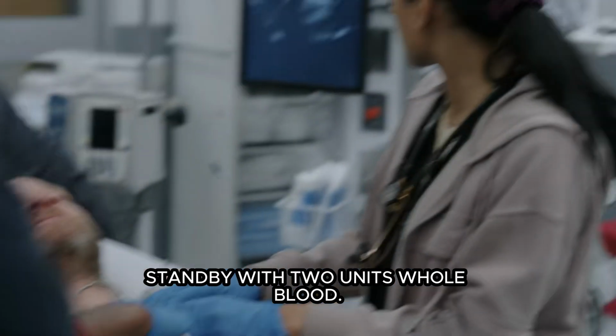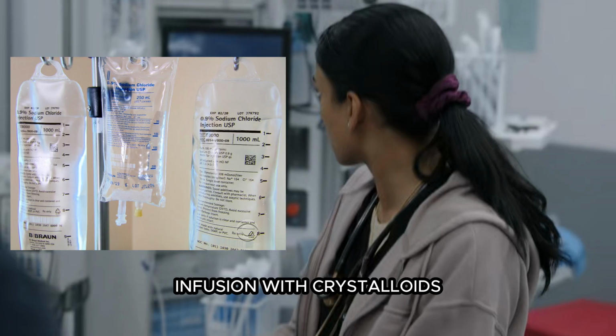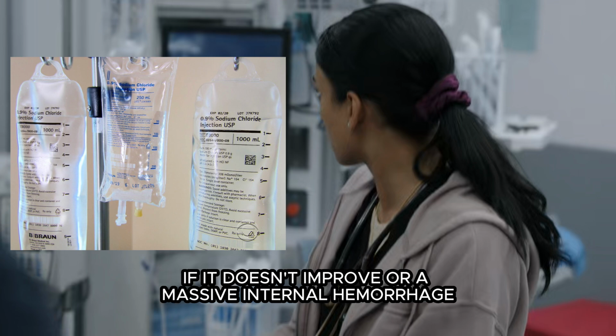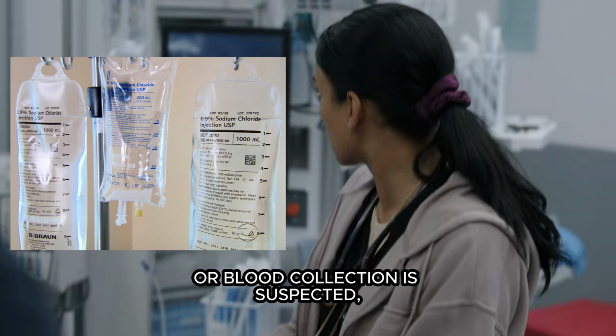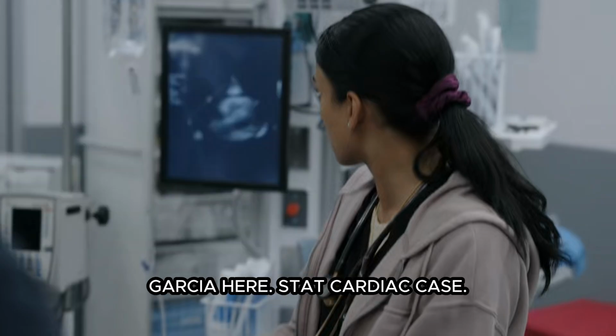Stand by with 2 units, whole blood. Usually in a case of hypovolemic shock, infusion with crystalloids like normal saline or Ringer lactate is given first. If it doesn't improve or a massive internal hemorrhage or blood collection is suspected, like in this case, then blood products are used. Garcia here.